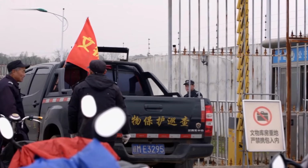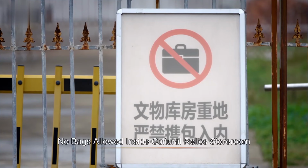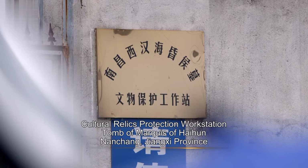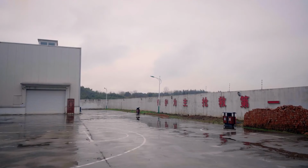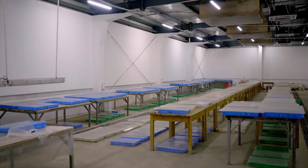This unimpressive building contains a rare and priceless treasure from 2,000 years ago. The building is the Cultural Relics Protection Workstation in Nanchang, dedicated to the finds from the Marquis of Hai Hun's tomb. The station has been in operation for 4 years.